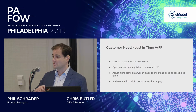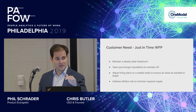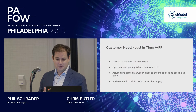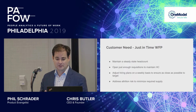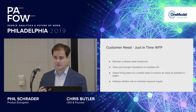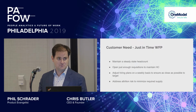This was a company that was growing very quickly, overshot a little bit, and needed to hold steady state for a while. They involved their analytics team to help do this. They didn't have a bespoke workforce planning team; it was the core analytics guys moving through it. So that was the challenge: how to stay as close as possible to that number. They were addressing these plans on a weekly basis, and additionally trying to dive into the attrition risk pieces so that the supply challenge became smaller over time.